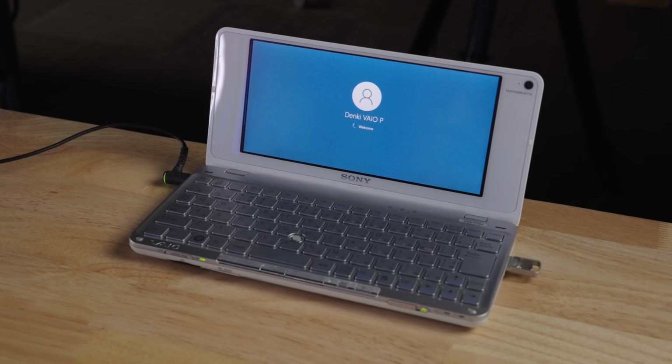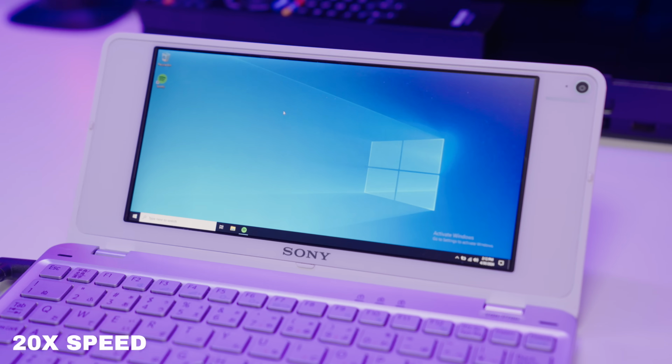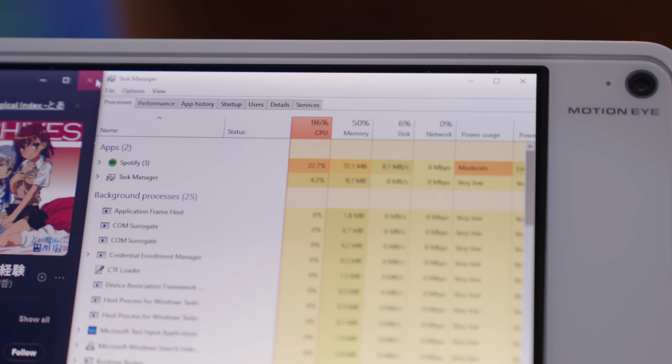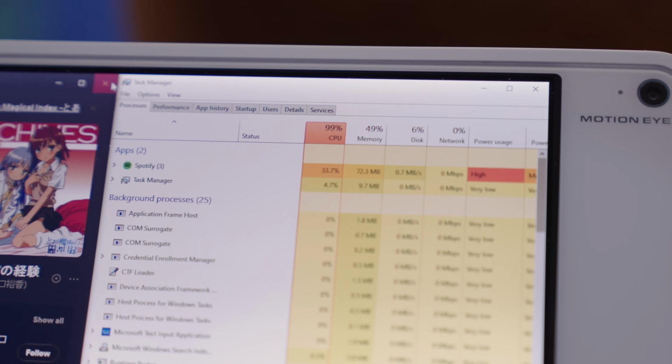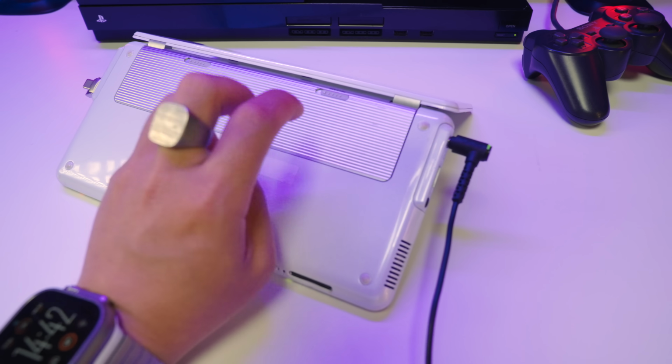Right? Well, the unfortunate thing is that even with Tiny 10, this VAIO P is still painfully slow. Quite literally, the simplest tasks of today, like opening up Edge or running Spotify, throws the CPU into 100% usage, leaving the computer hanging for chunks of annoying time, and boy does it get this computer hot.